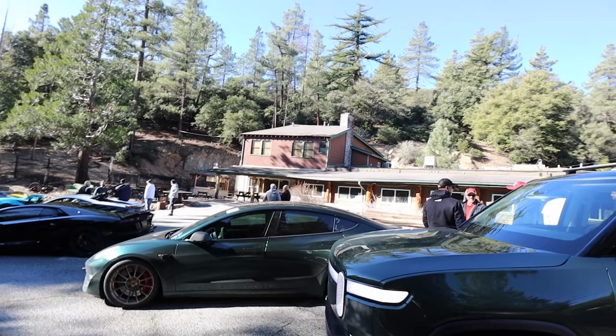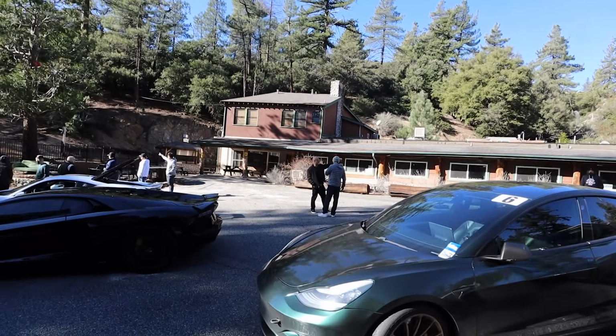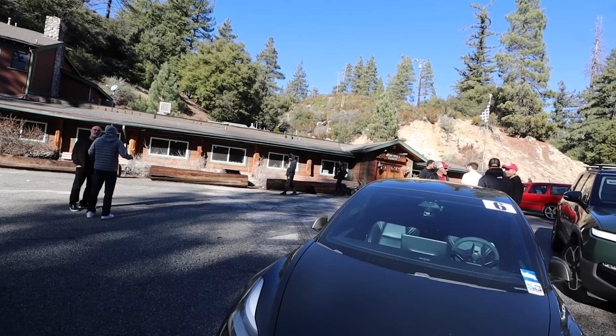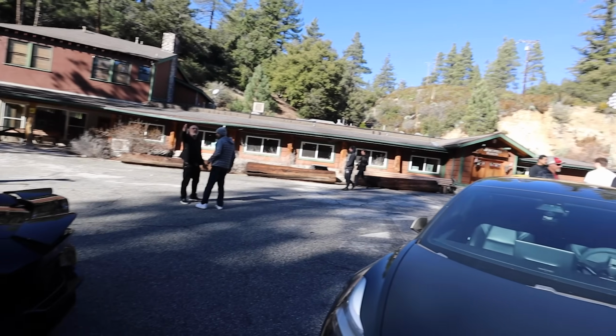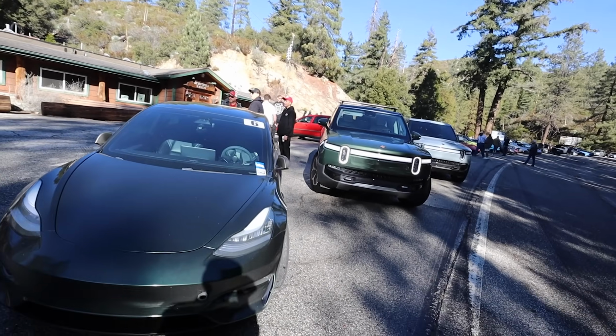This is a ranch. If you guys don't know about this place, this is Newcomb's Ranch. And it's a ranch literally in the middle of nowhere in the mountains. It used to be open for you to get like a diner type food vibe. You can get breakfast and stuff like that, but it's closed right now. But I think they have some food set up here for us to eat as well.